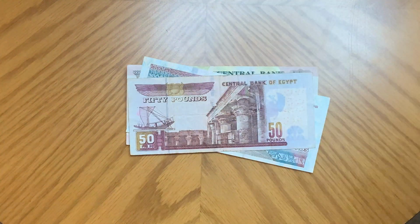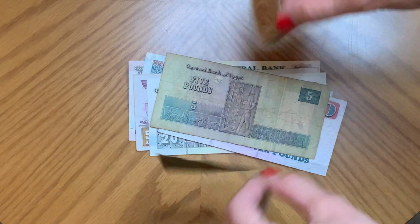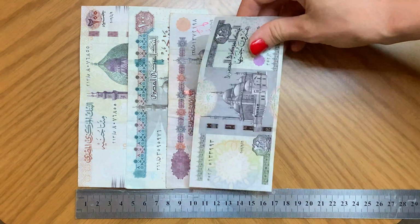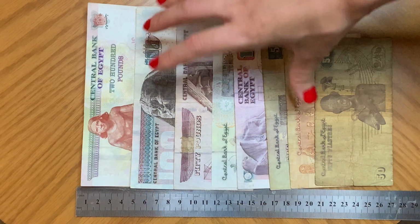We currently have 1, 2, 3, 4, 5, 6 banknotes in circulation. You may get £1 and 50p notes, but like I said in my other video, we shouldn't go coins for that. And here you see we have on one side a kind of Islamic theme, and on the other side an ancient Egyptian theme. Yeah, thrilling, isn't it?